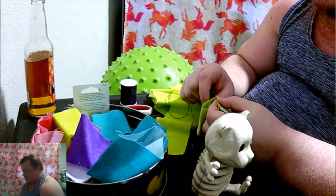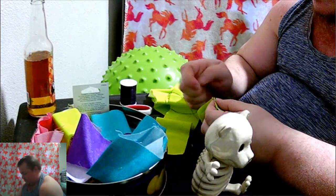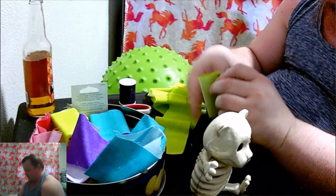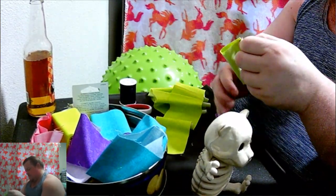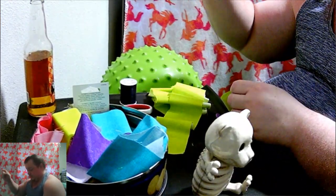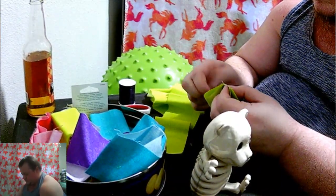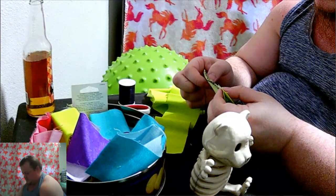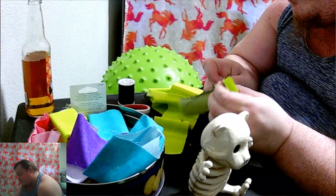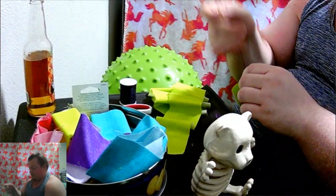I mean, it would probably make more sense to sew. I'm committed to this course of action. Okay, I can just flip it around and sew it that way. That works. It works. Awkwardly, but it works.